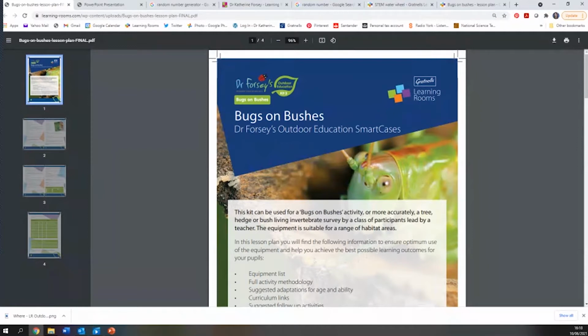So the difference would be the type of questions that you ask, the study or investigation that your pupils do or they design themselves, and then the data that you record, and also the type of identification guides or keys you use. You might call it a freshwater invertebrate survey rather than pond dipping if you're working with Key Stage 4, for example, but they're all adapted for age and ability, so the equipment remains the same.